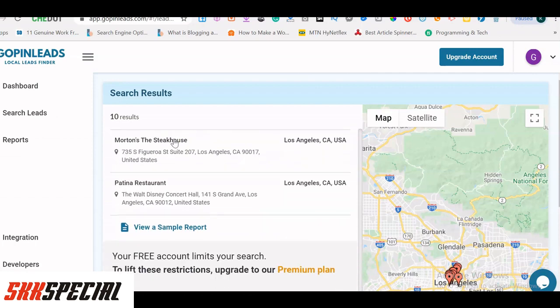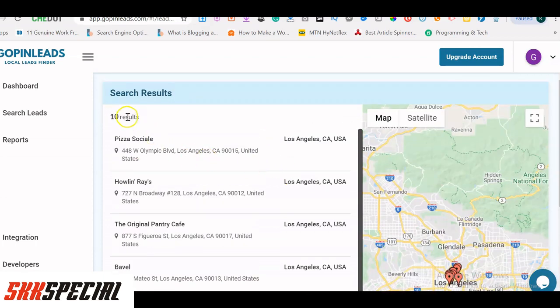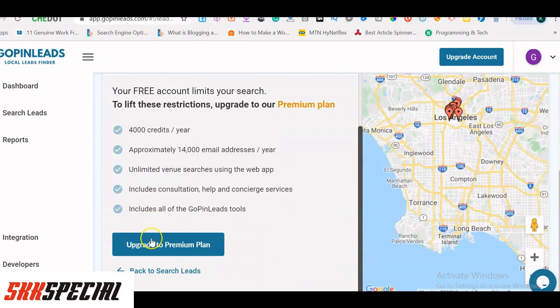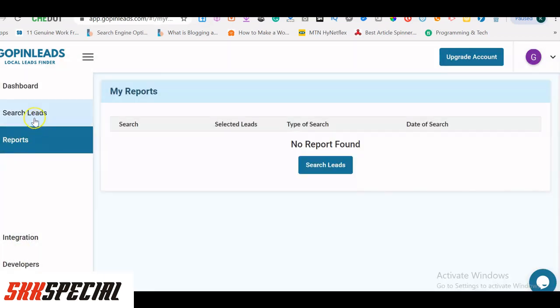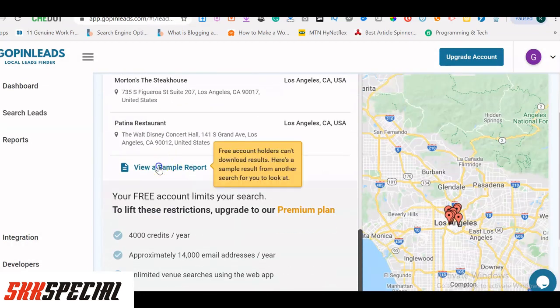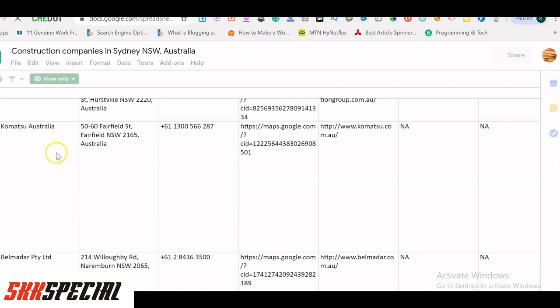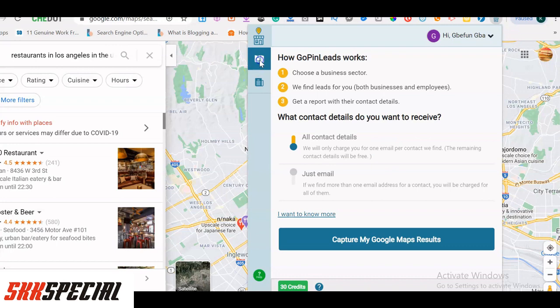Yeah, so it's found this. Found all these 10 results on Google Map. So you can just report. So see, the result is got. So here is a sample result. So these are the leads. Now I already have the extension here, so use the extension, capture the leads and download them.